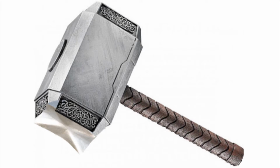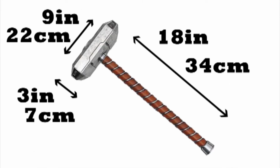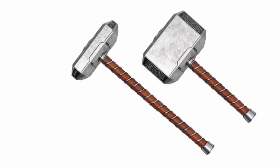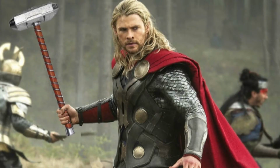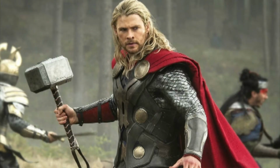So with our new Mjolnir, we get statistics like this. We get an 18-inch handle, a 3-inch head, and the same 9-inch length on the top of the head. And compared to our original Mjolnir, this is completely different, and it resembles a war hammer far more than the last one. But it doesn't look as good as it would in the movies compared to the other Mjolnir.